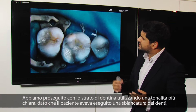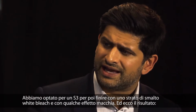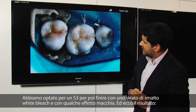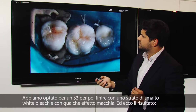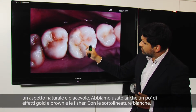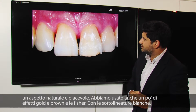Here we used a lighter dentine layer as the patient had done some tooth whitening. We decided to go for an S3 and then finish that up with some enamel layer in terms of white bleach, along with some staining effects. And this is post-op. A nice natural looking result. Again, we've used the gold and some brown effect in the fissures with the white highlights.